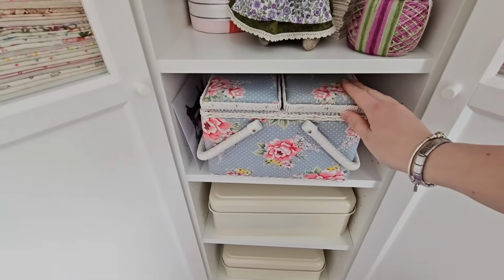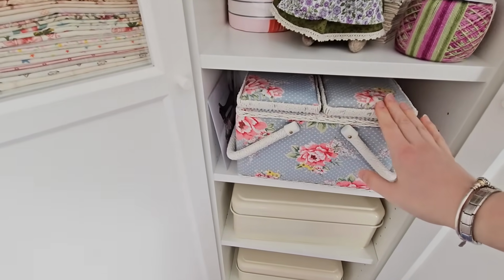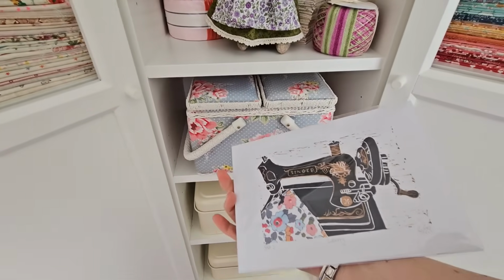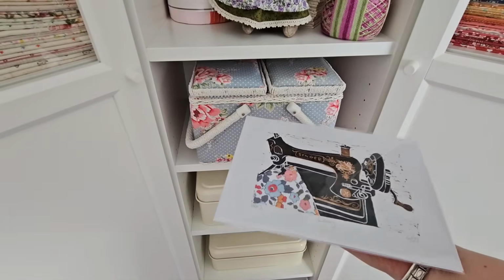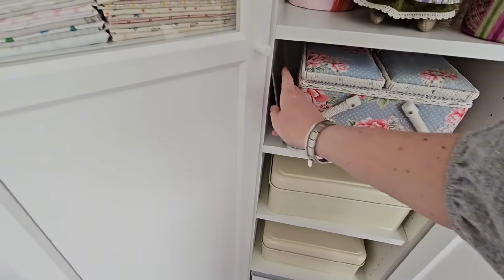So then moving up, this is a sewing box that houses a quilt that I'm making with my late grandma's clothes. I bought this print recently and I forgot to buy a frame for it when I was in IKEA, so I need to do that. That would look really nice on the wall. So I'm just keeping it there to remind me.